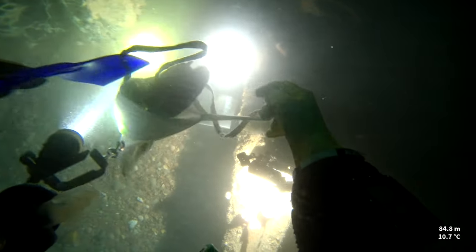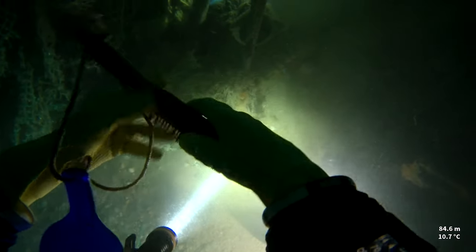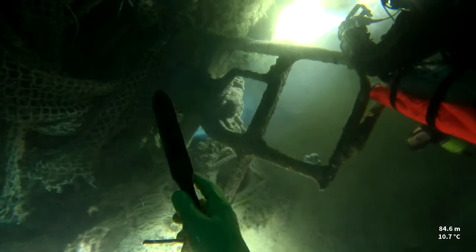The Brillo pads aren't making much of an impression on the concretion. It's time to up the game a bit with a wire brush.